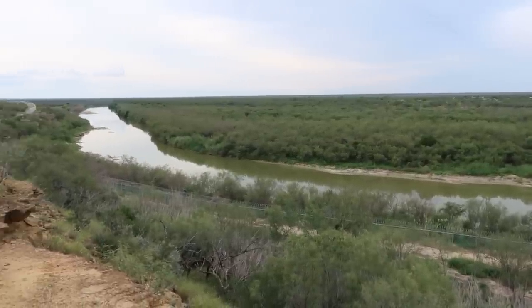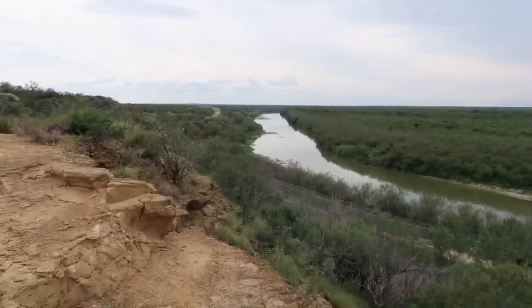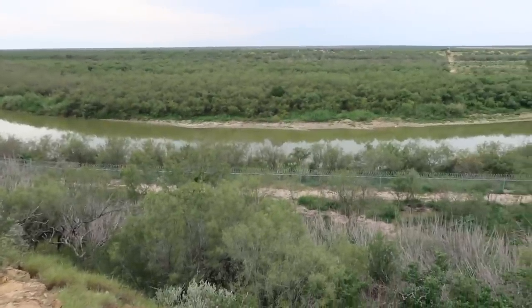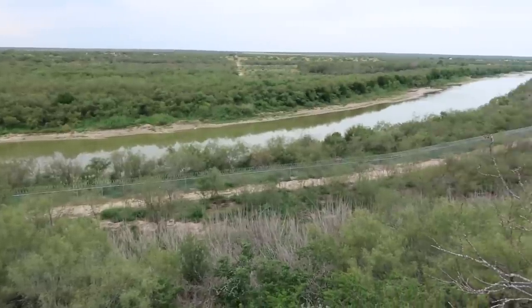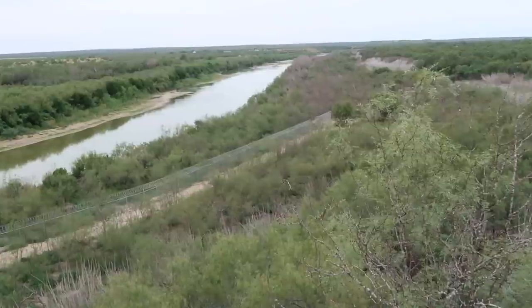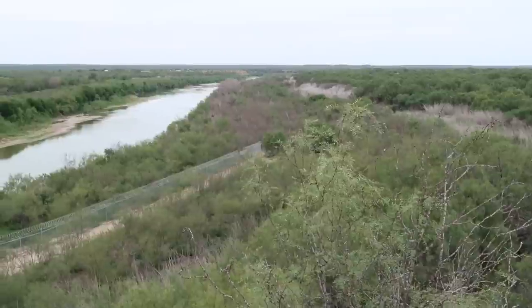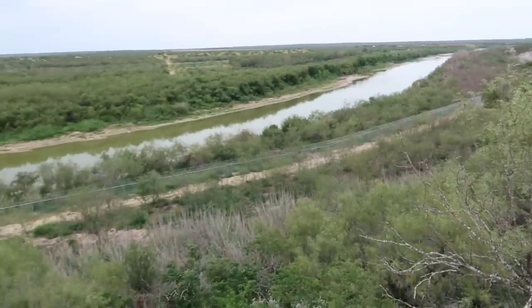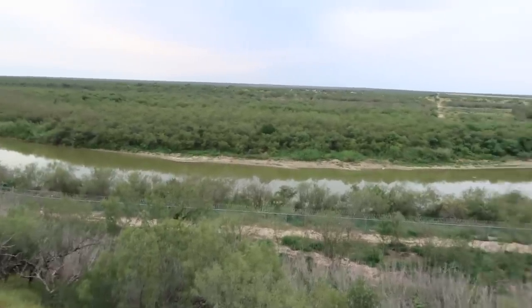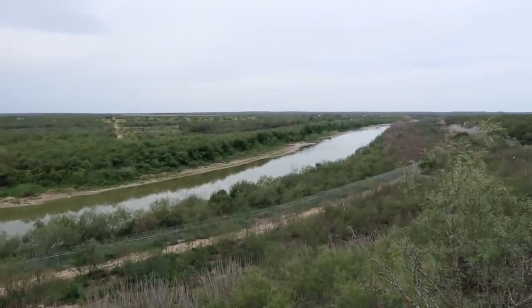There it is. It is beautiful, isn't it? See the fence? It's got just a regular fence with barbed wire on top. It ends right over here. I'll zoom in a little. Yeah, you can see the fence just ends there. I'm gonna go out on a limb and say, this is not a very secure area of our border, but it sure is beautiful.